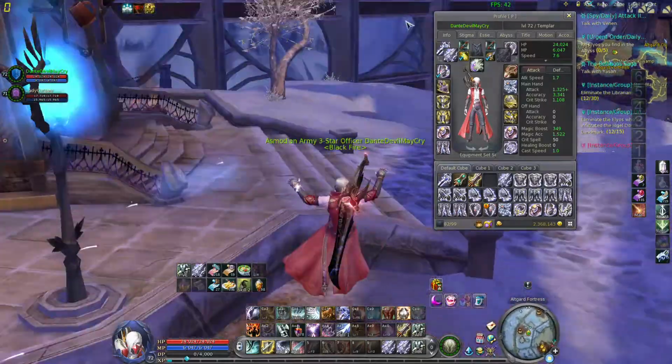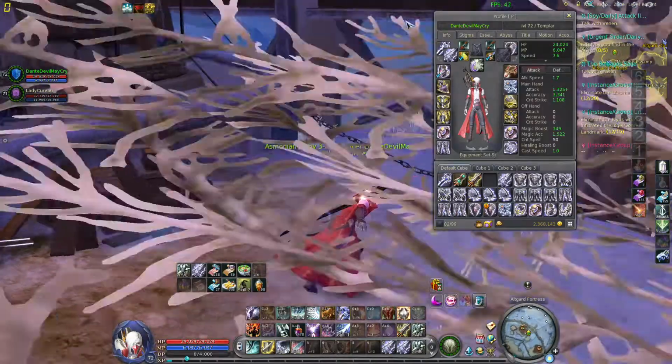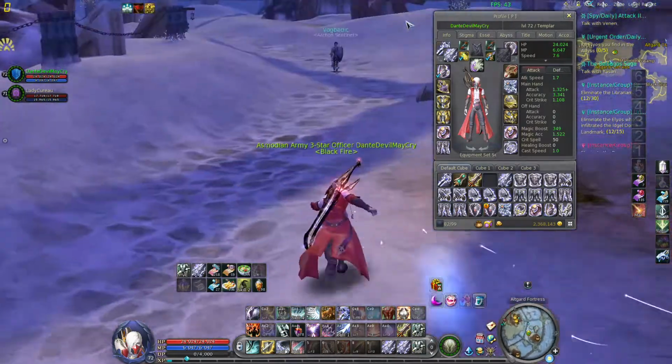So for the Templars that play Aion casually or just play overall, if you already have an EB weapon, don't be afraid to use it just because you're being bashed by other players.